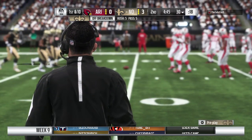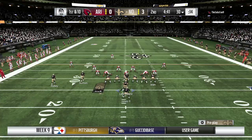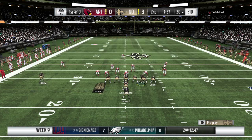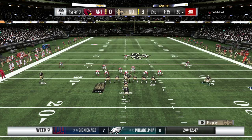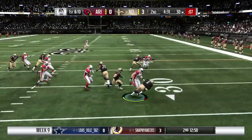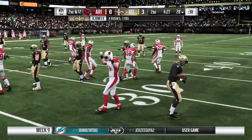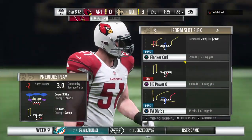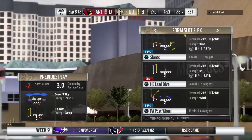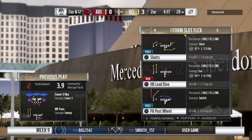So 1st and 10 now from the 30. Now a first down carry by Jones. It's a loss of 2 there, bringing up 2nd down. Well, we just saw a great example of what we talked about with his coach prior to the game. He's definitely one of the better linebackers at reading a play and flowing to make the stop before it turns into something big.